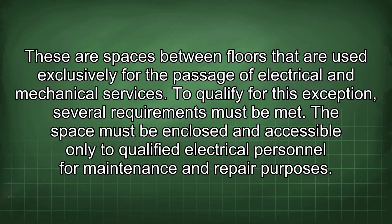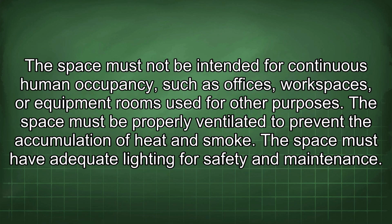To qualify for this exception, several requirements must be met. The space must be enclosed and accessible only to qualified electrical personnel for maintenance and repair purposes. The space must not be intended for continuous human occupancy, such as offices, workspaces, or equipment rooms used for other purposes. The space must be properly ventilated to prevent the accumulation of heat and smoke. The space must have adequate lighting for safety and maintenance.